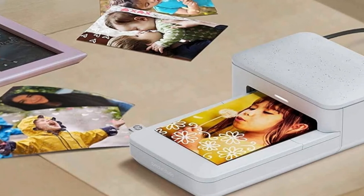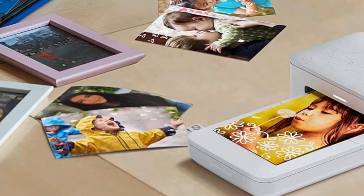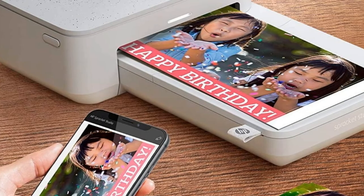Plug in your picture printer and start printing with the included ink cartridge and 10 sheets of 4x6 glossy photo paper. Optional portable battery: go cordless and bring the optional power bank to charge your Sprocket Studio and print photos at any event.